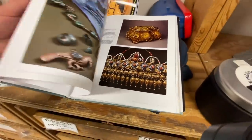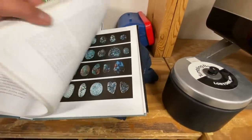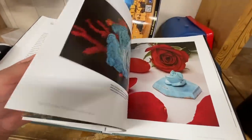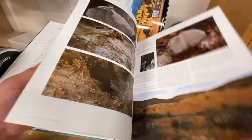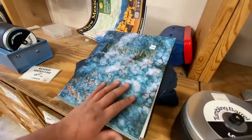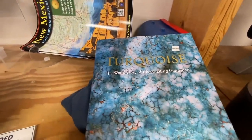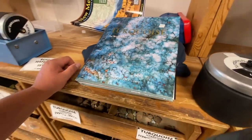Yeah, a lot of people don't know turquoise comes from all around the world and not just China and America, but it comes in Russia, Mexico, all over the place. India, Australia. Great book. If you ever had the chance to buy it for a good price, you should. If you can rent it from the library, that's awesome. What a great book.